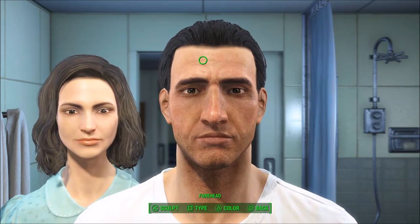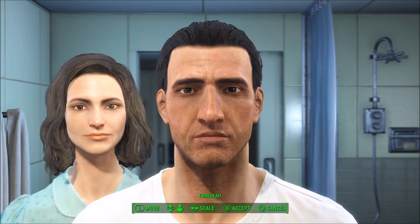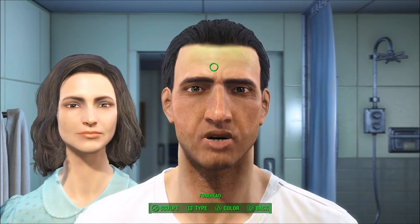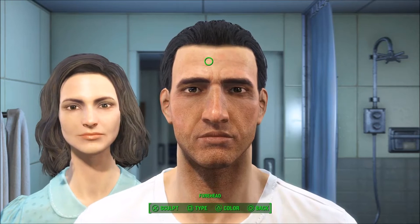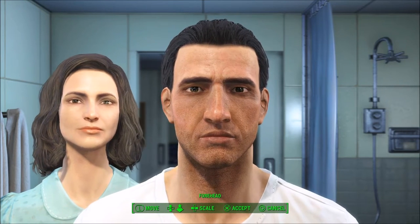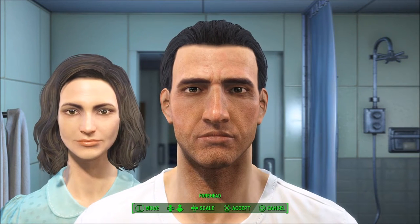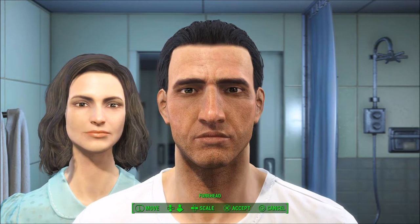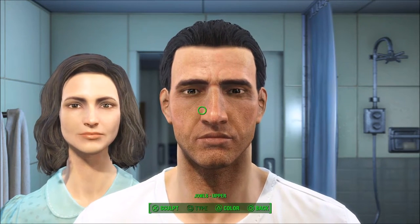Okay, so now I tried to change the forehead. And I'm like, okay, I don't know how I'm changing it. I'm pressing buttons and nothing's changing. So let's try something different. Let's try something obvious. Okay, doing the forehead again. I guess the forehead is changing, but it's gradual and not obvious. It's difficult for me to tell.